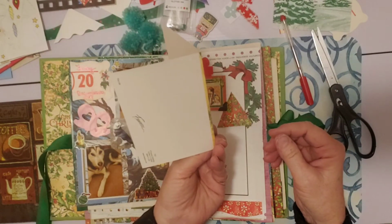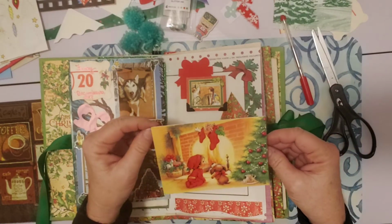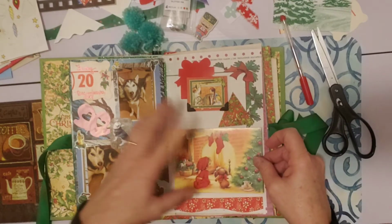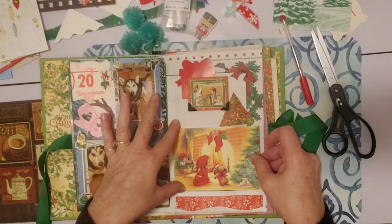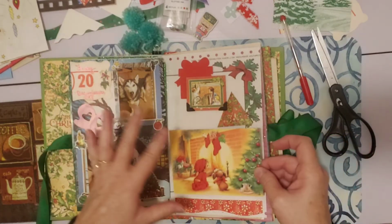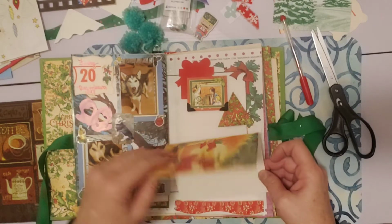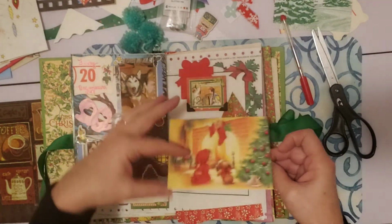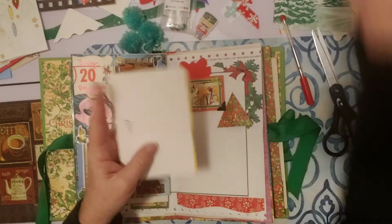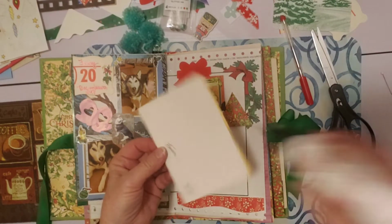At first, when I got them, I used them for sending Christmas cards out to people in the mail. I still have a few left, and I put some in my journals this year. I just wanted to save one for myself so I could remember them. So I'm not going to make a pocket behind it. I thought about that, but I have all of this room if I want to write something down. I'm just going to glue it down here with some art glitter glue.